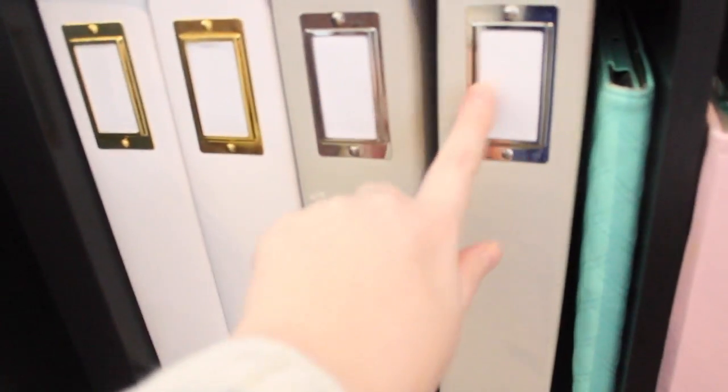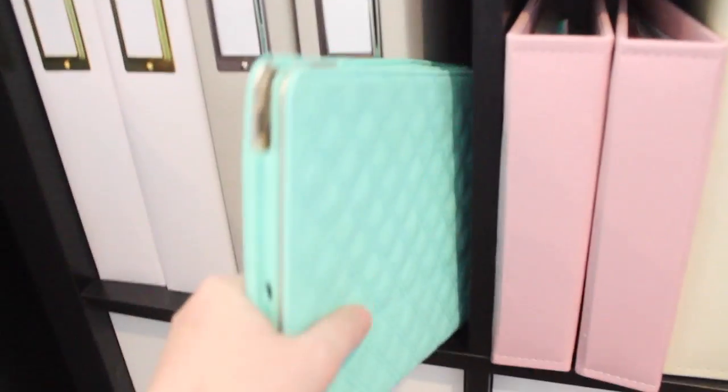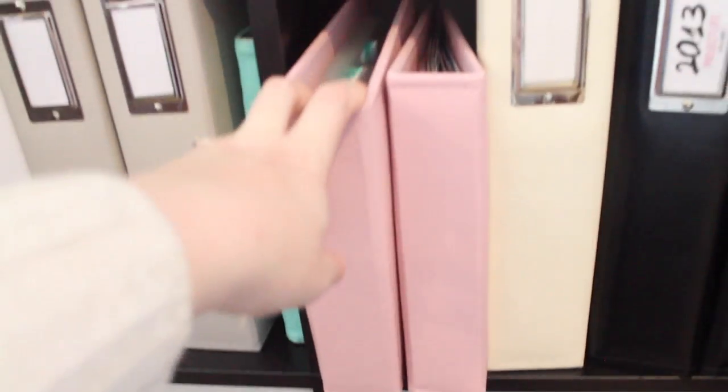If you've noticed, I haven't put any labels on any of these. I need to do that. That's on my to-do list. This is, I don't know what this one is, end of 2014, which isn't finished. I have my iPad. I don't know why it's in there. Two of the 6x8 albums. This one I actually use to store stamps in. I don't have many stamps, but the storage is there.